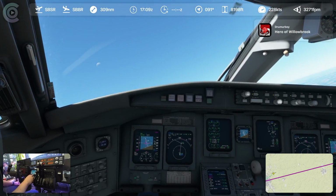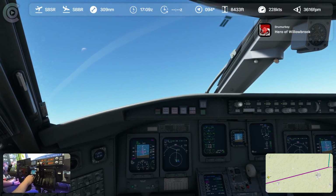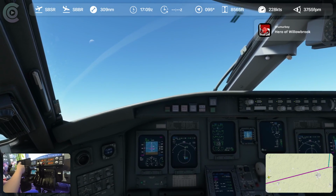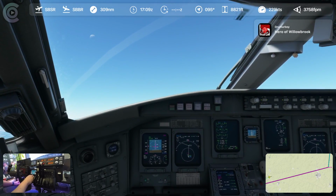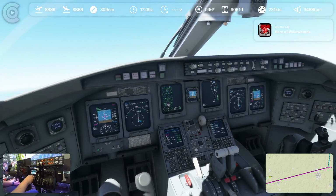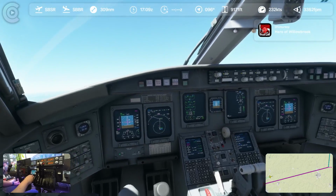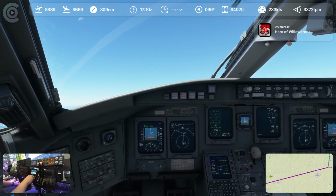So now I have switched to heading mode because for some reason nav mode was not doing so hot for us here. Speed is good this time. Gotta keep an eye on those flaps. It seems like every time I play with the throttle, the flaps move. It's weird. I might have to change my configuration for this particular airplane.